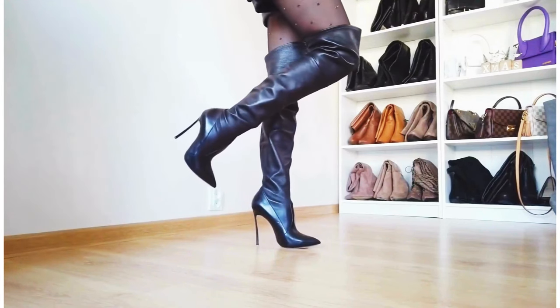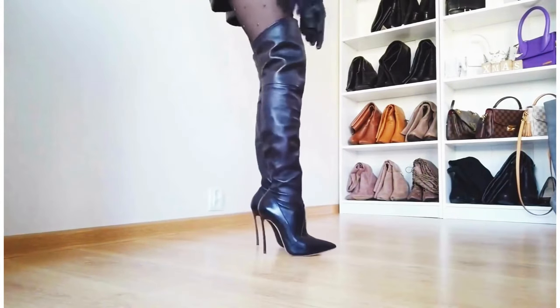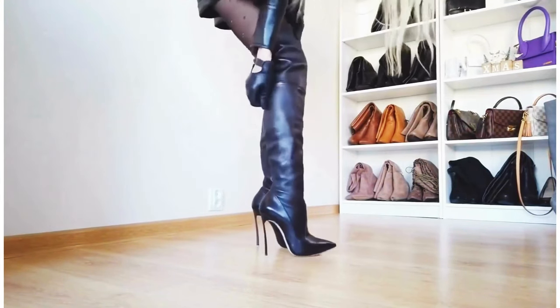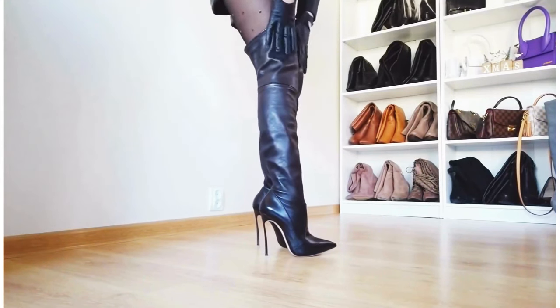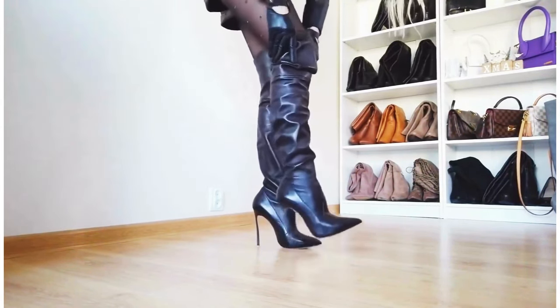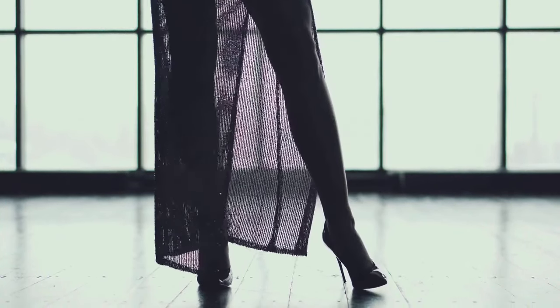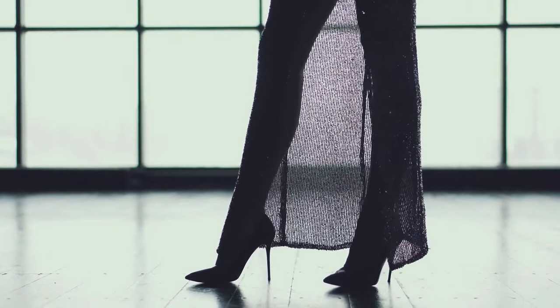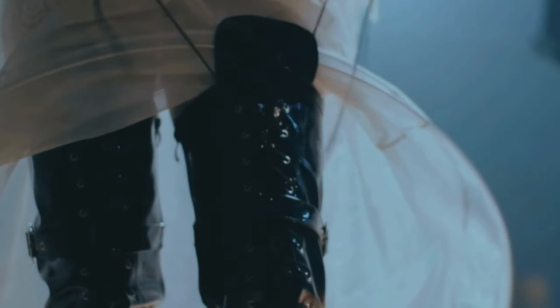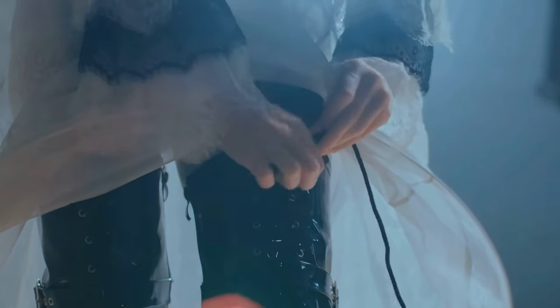The design elements of these boots are equally important. Heel heights can vary, offering a range from the practical flat to the daring stiletto. The boot shaft, that is, the portion that extends above the ankle, is designed to reach the thigh, distinguishing them from the knee options. And let's not forget about the toe shape, ranging from pointy to round, each offering a unique style statement. Whether it's the luxurious feel of the fabric or the intricate design details, thigh-high boots are a testament to meticulous craftsmanship and timeless style.